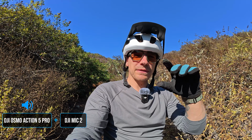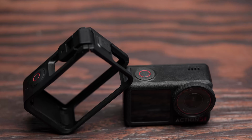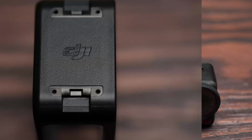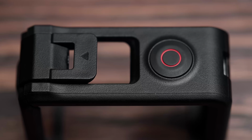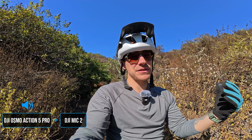I don't know which one is right or wrong, but the post-production is kind of harder on the GoPro side because you have to do some editing stuff, whereas with DJI you just flip the camera, but you have to have that little cage on there. Without that little cage, the Action 5 Pro is slightly lighter and slightly smaller. Not by much, almost identical, but every gram counts when you're a weight weenie, so had to mention it.